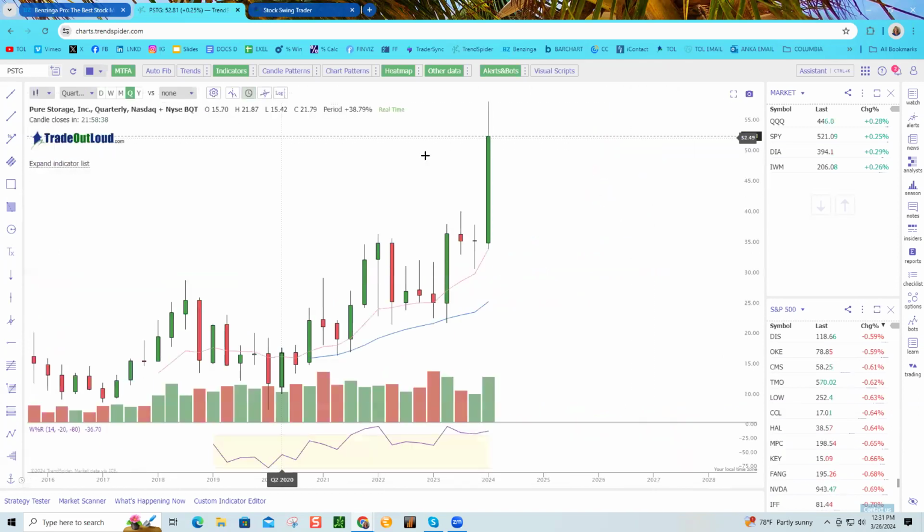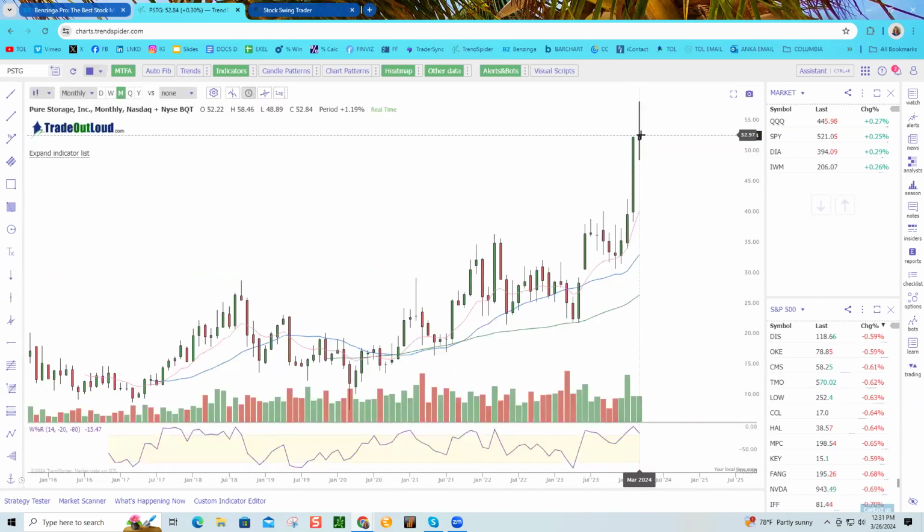Let's take a look at the quarterly chart. Beautiful quarter. As you can see, it was noted from the daily chart as well. A little bit of a selling sign right there into the highs. This month, relatively sideways. You can see it here.